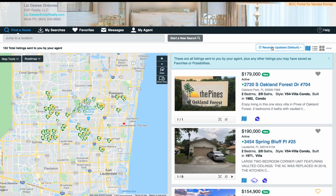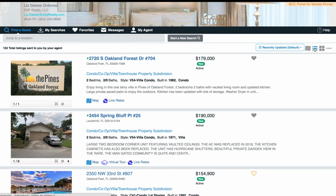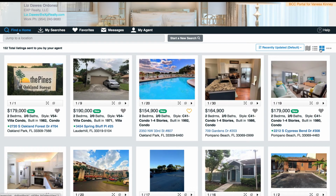Here you will notice at the top that you have several views. And you can simplify it in a stackable list view. You can also open it so that you can see more of the photos, more of the information. What I call this a quick overview. And then these 3 dots here is the additional menu where you can see full property view.